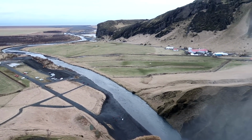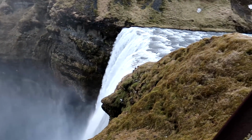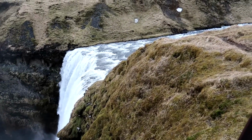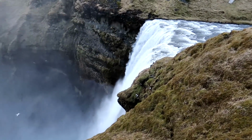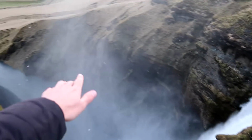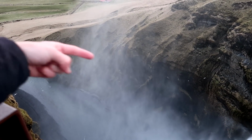Wow. Stunning views. So yeah, you can come to both of these waterfalls. They're literally half an hour apart. And yeah, no traffic out here, which is epic. Look at that. Cascading down. Amazing. I think the view might have been even better if this just stuck out a little bit more, but then it might start to take away from the view from the bottom.